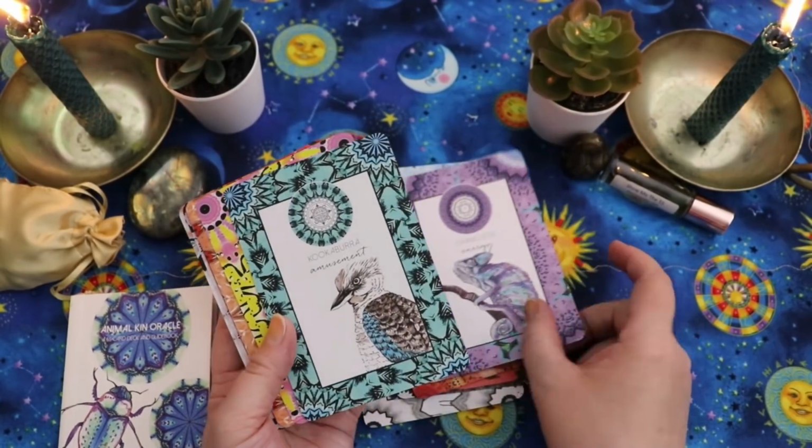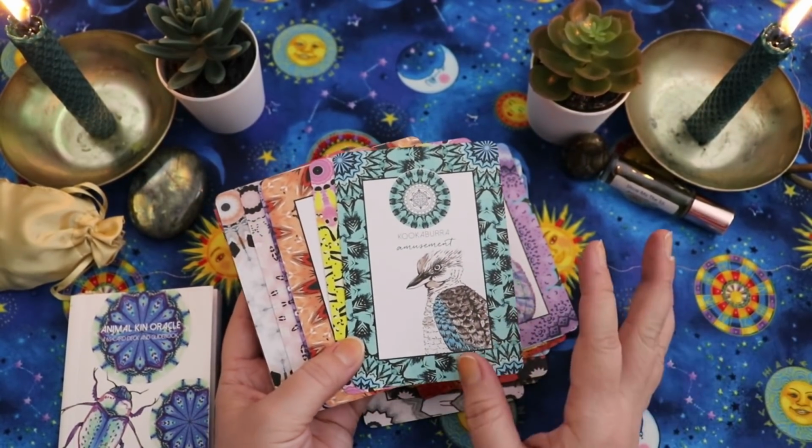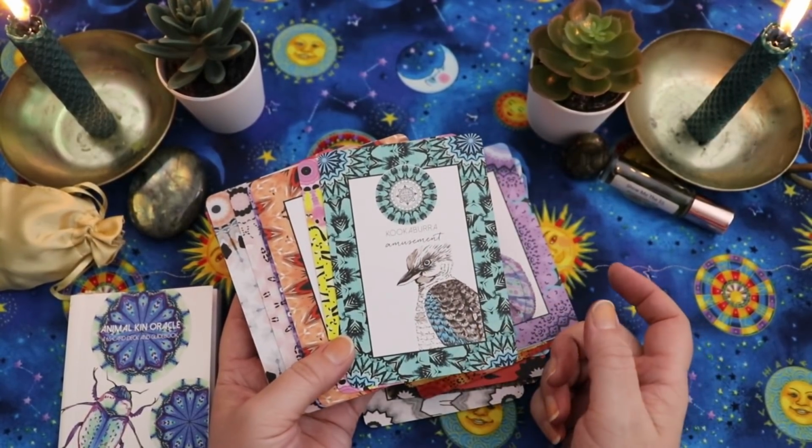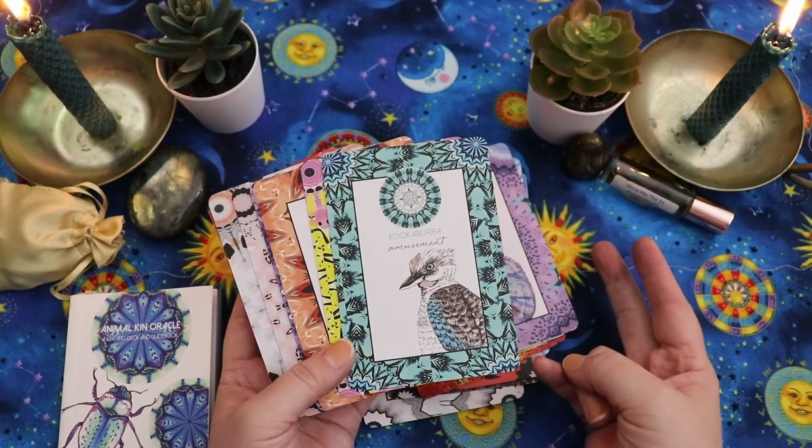There's a wonderful mix of animals in this deck, and if you don't know, the two animals that I always like to see in my animal decks are, I want to see a unicorn and a ladybug, ideally.